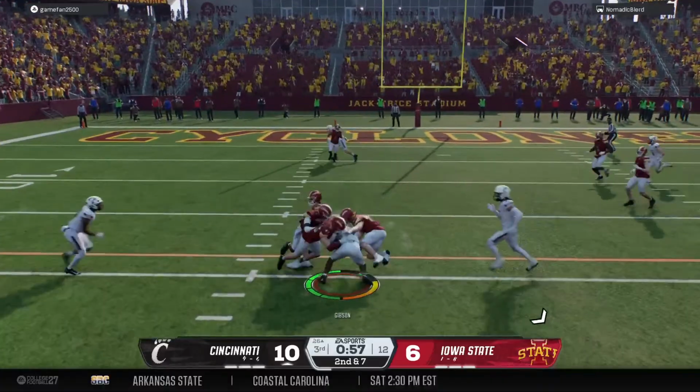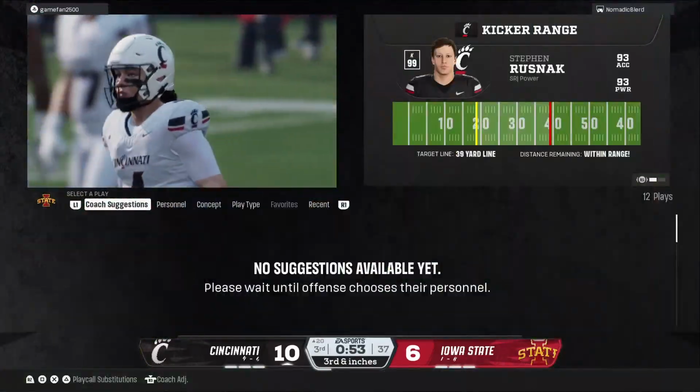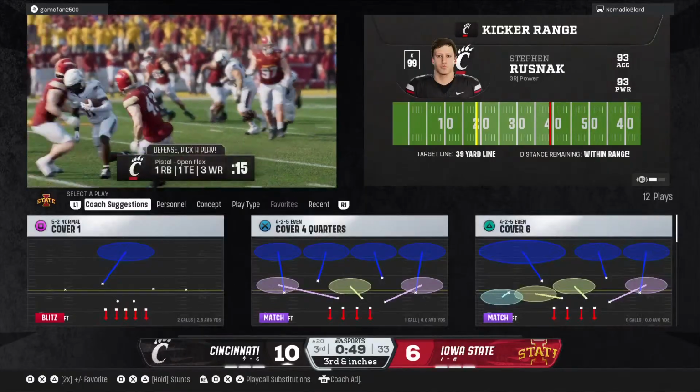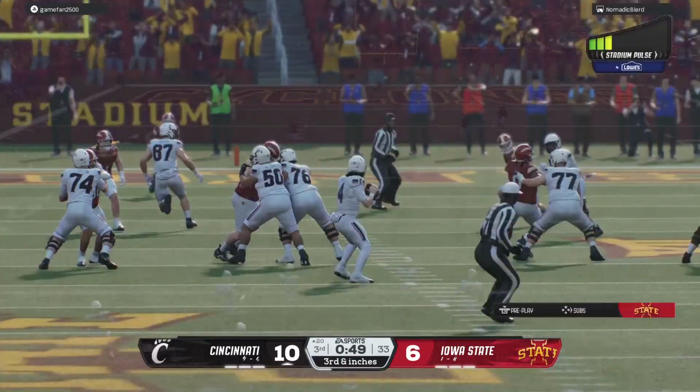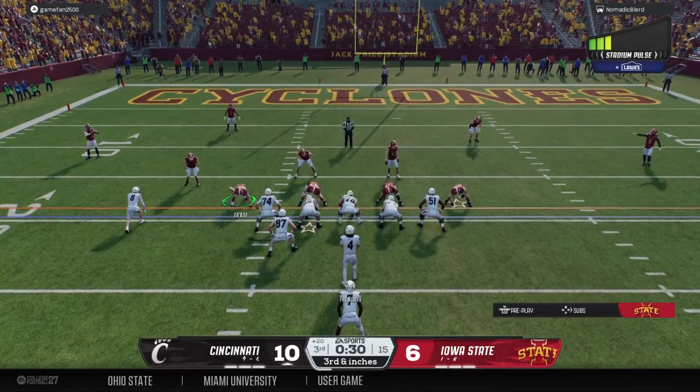Got a man, it's Gibson. They're able to get him stopped just shy of the first down marker. And a nice job working the middle of the field. I think it's so important to keep defenses honest, and you can't just dink and dunk outside. You got to work the middle. Great job finding this wide receiver over the middle of the field.